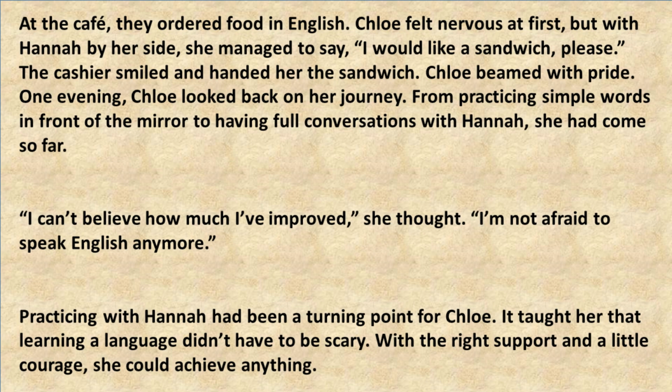At the cafe, they ordered food in English. Chloe felt nervous at first, but with Hannah by her side, she managed to say, "I would like a sandwich, please." The cashier smiled and handed her the sandwich. Chloe beamed with pride.